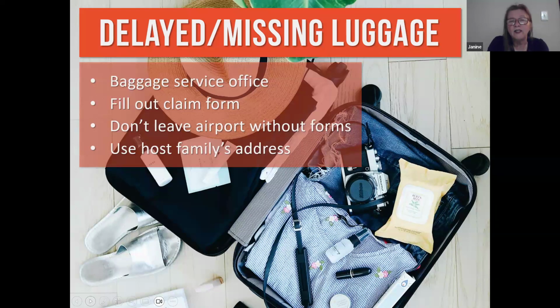You need to use your host family or final address in the US as to where your baggage needs to go. Sometimes it's just delayed, so it'll get there a day or two later. That's why it's important to put a change of clothes, a toothbrush and some extra stuff in your hand luggage, so that you're not stuck with nothing when you get to your destination. For example, when you get to New York, you obviously don't want to not have a toothbrush and stuff like that.